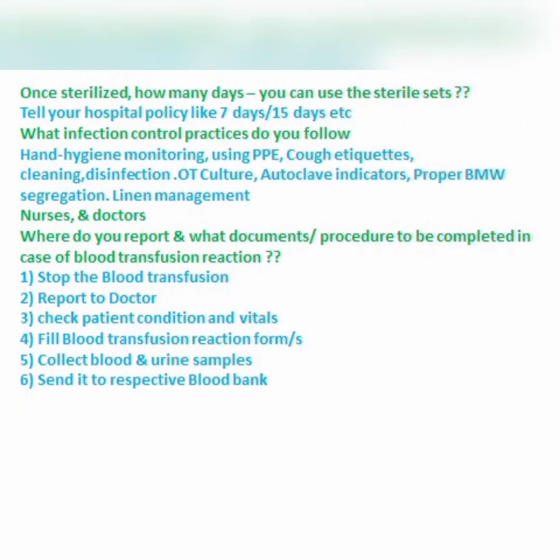And next question is, once sterilized, how many days can you use the sterile set? Again, it depends upon the hospital policy. Whatever shelf life you have for a sterile set, that you can say. Next question is, what infection control practices do you follow? The answer is hand hygiene monitoring, use of PPEs, coughing etiquette, cleaning, disinfection and sterilization, autoclave indicator usage, proper biomedical waste management and linen management, and also you can say isolation practices.